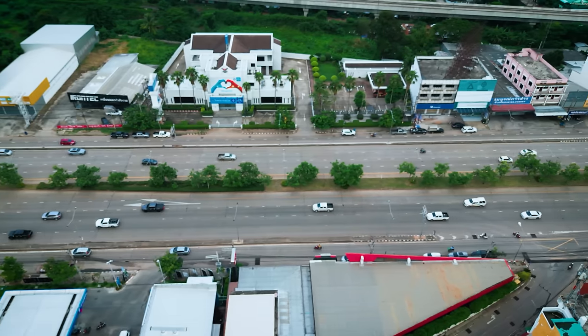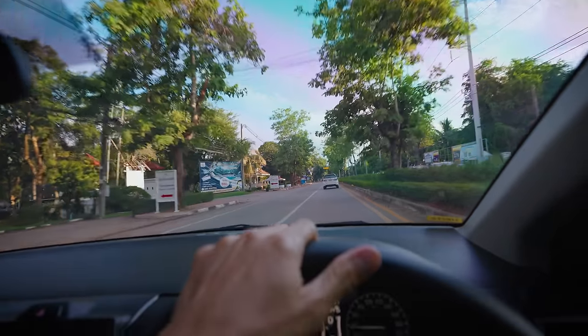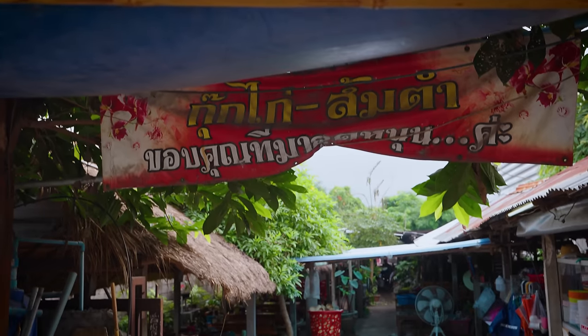Welcome to Khon Kaen. This is in Isan, in the northeastern region of Thailand. Let's go eat. But before we go to eat Thailand's hidden dish, there's one thing that you absolutely have to eat when you come to Khon Kaen.